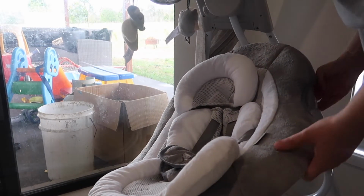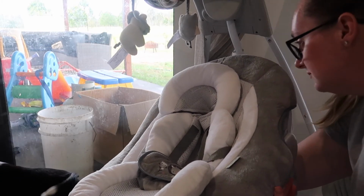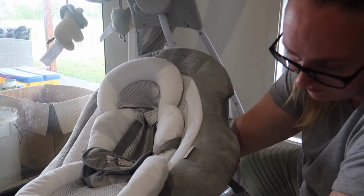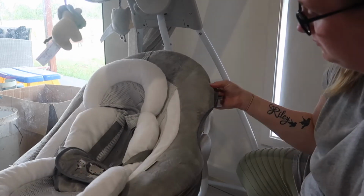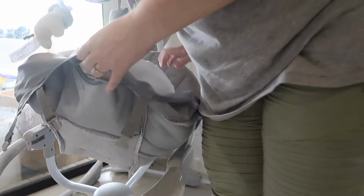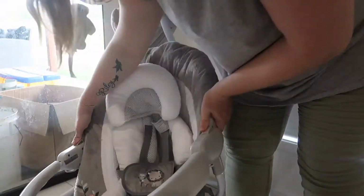We are on to a new day, and a new day means that I can finally take apart the baby furniture that we have and get it washed and put back on. So as you can see, this is me really struggling to try and get this thing apart again so I could wash the cover off the swing, and I was not winning. I got the front bit off, but I could not get the back bit off, so I had to enlist some help when my partner got home, and he was able to help me.